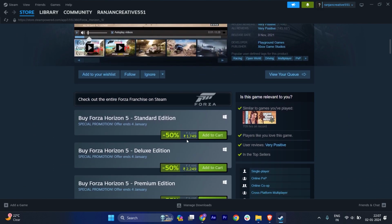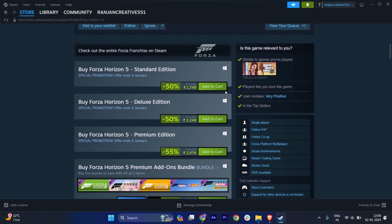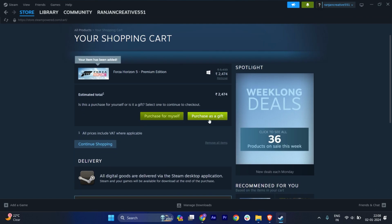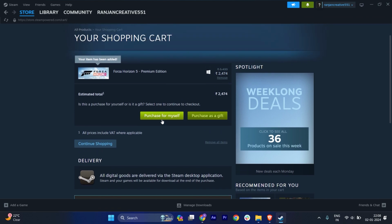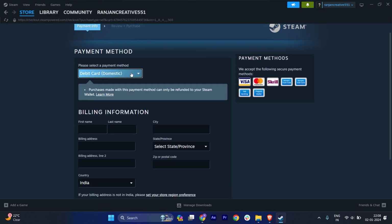Okay, if you scroll down, you can buy Forza Horizon 5, whatever edition you want. Let's say I want to buy the other expensive one. You can see here that you can purchase it as a gift or purchase it for yourself. Of course, I just want to purchase for myself, so I will go here, and if I go to the drop down right here, you will get all the options from which I can pay.